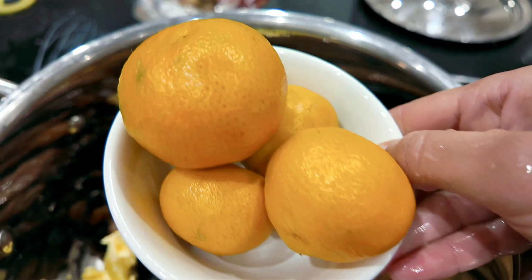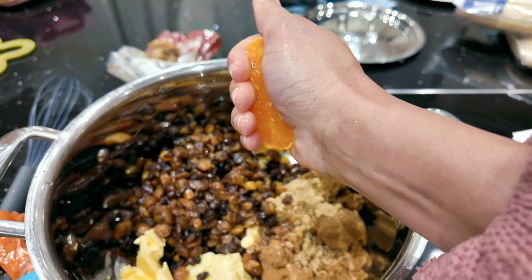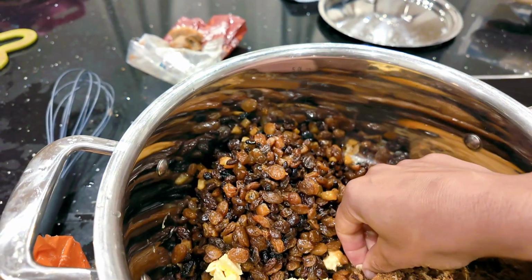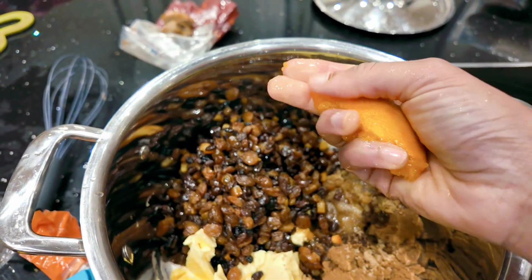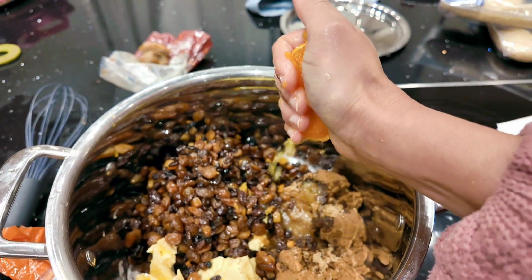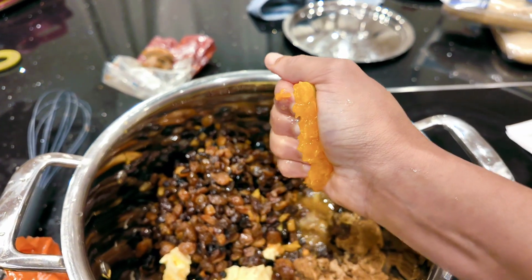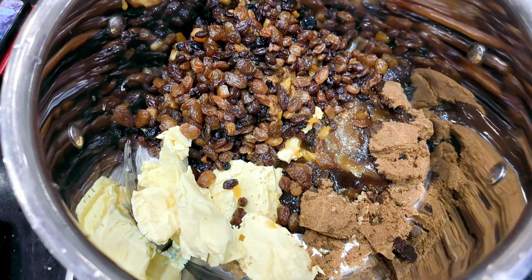The recipe requires orange juice, but I don't have any orange juice, so I'm just going to use these easy peelers to get the orange juice. Just have to watch out for the pips when I do it this way, but really squish it out. It's not quite orange, but it's close enough. How satisfying is this? This is such a satisfying thing to do.